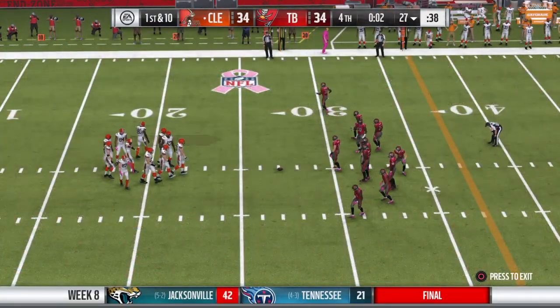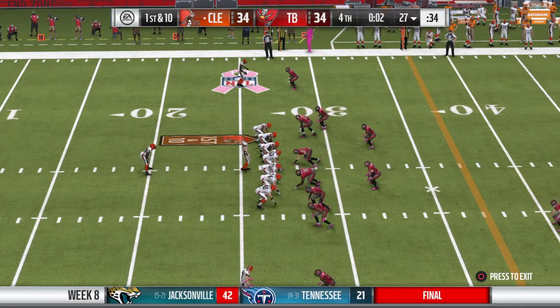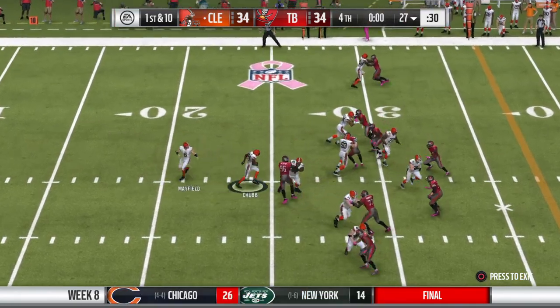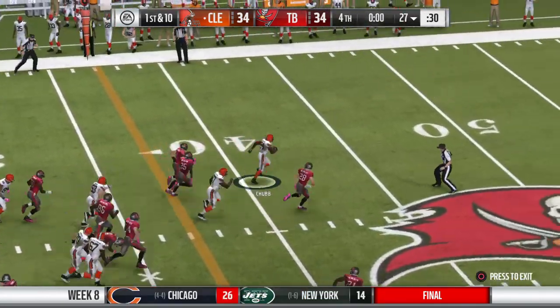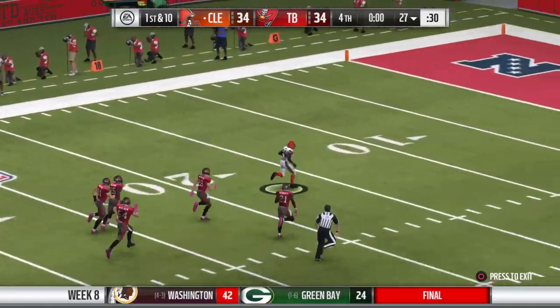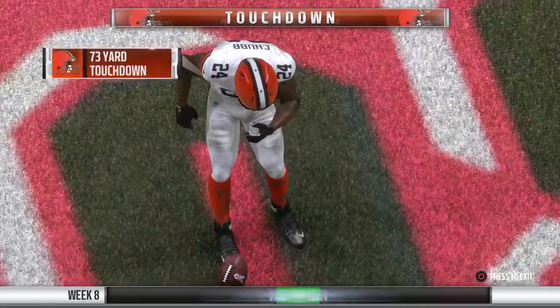Looking to jam the receivers at the line here. Press coverage look defensively. And they'll go on the ground. And an alley to run. He's at the 40, the 20. And he's in. Are you kidding me?